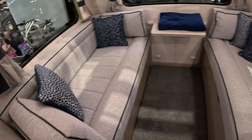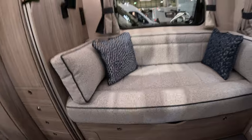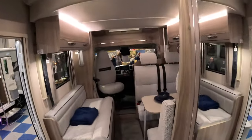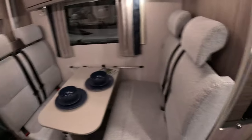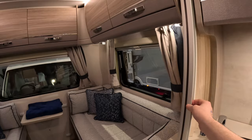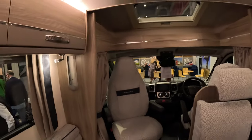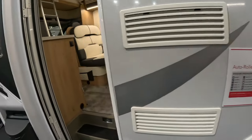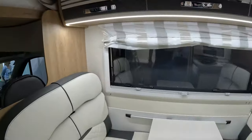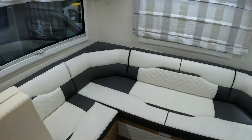Then you've got your space at the back, seating area, which will also form your other bed. The seats are a lot more comfortable in this one than the four berth. All seem more comfortable. But I quite like having the two seating areas, and it is six berth. And you've got your screen there to shut off the back area. Plenty of storage space above the cab. So six berth. I like the auto roller. So you've got top bunk there, then you've got your dinette and your rear lounge.